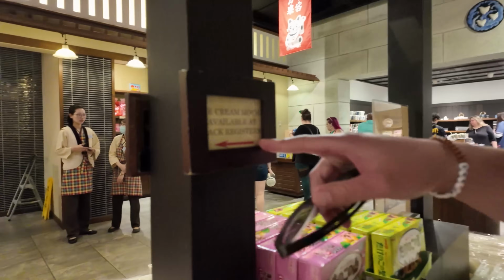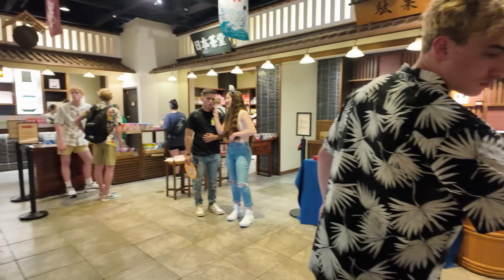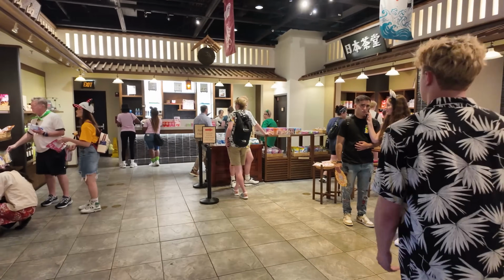One little sign that I caught here in the exit area is that it says there's ice cream mochi available by the back registers. Now I don't know if they have this available all the time, but let's hope today, maybe.